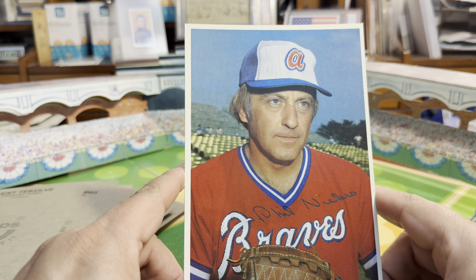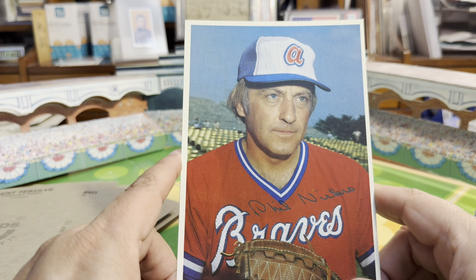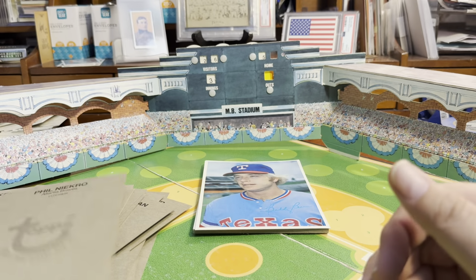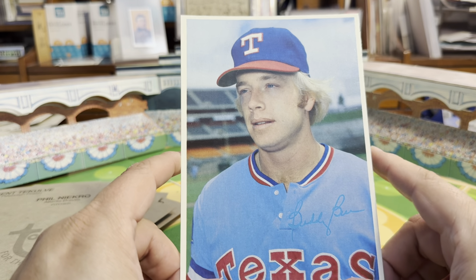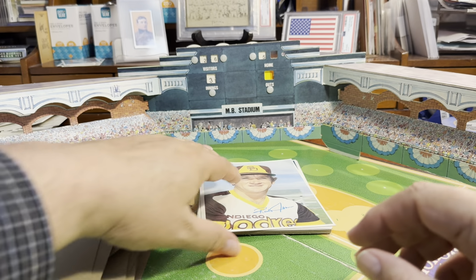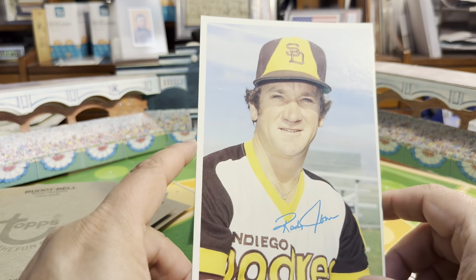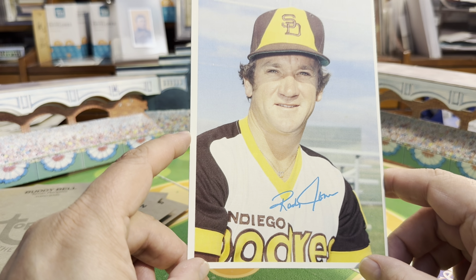Phil Niekro never looked young. Even on his rookie card, he looks freaking old. Phil Niekro. Buddy Bell, 3-generational Bell family. Buddy. Randy Jones, former Cy Young Award winner, people always forget about. Had a great 1976 season.